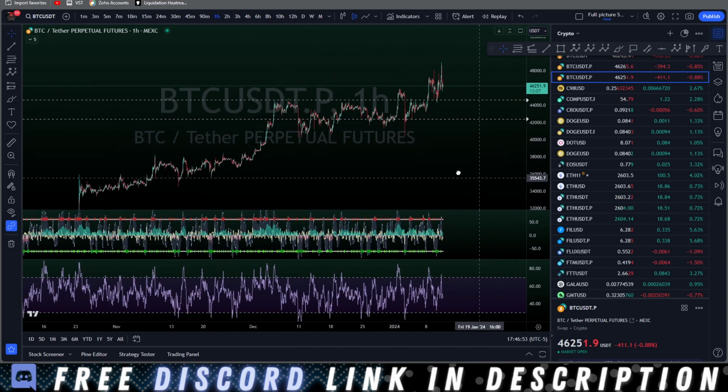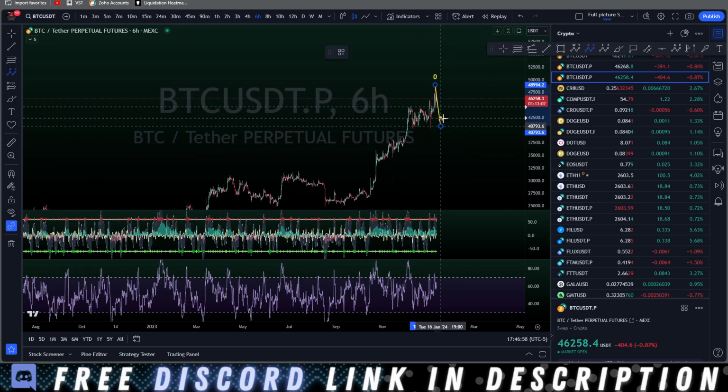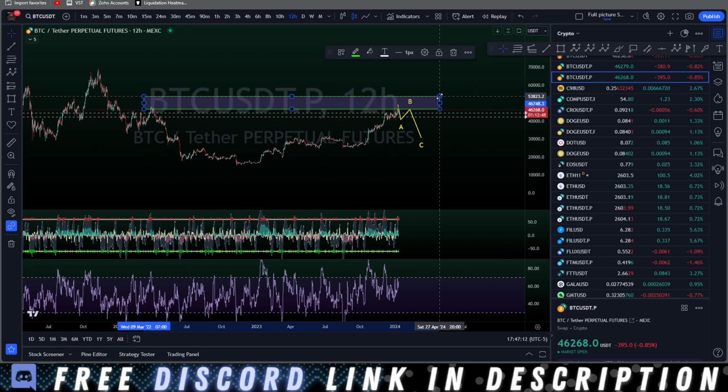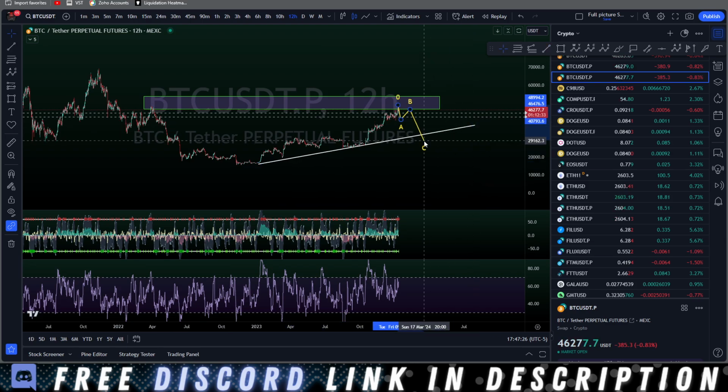So if we need to correct the entire leg, we're going to be looking for some form of an ABC, and I would prefer something that comes down pretty far, because if we are to get another leg to the upside, as you can see, if we reject here, it will look double toppy. It will create a huge, massive liquidity pocket here for everyone. Everyone's going to think we topped, especially if we start breaking this trend line here.